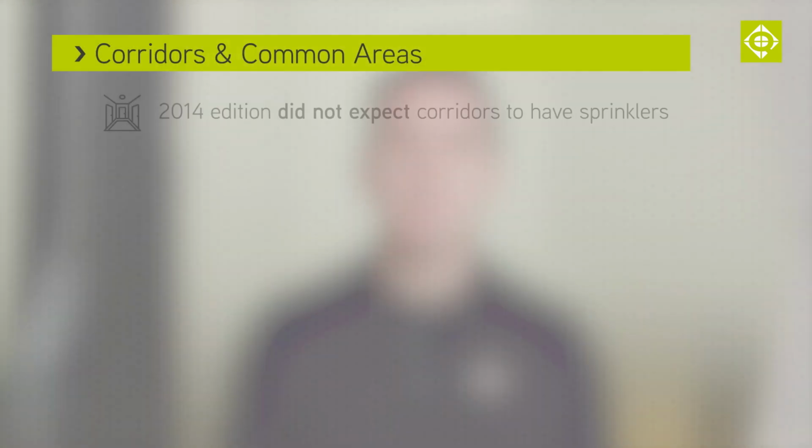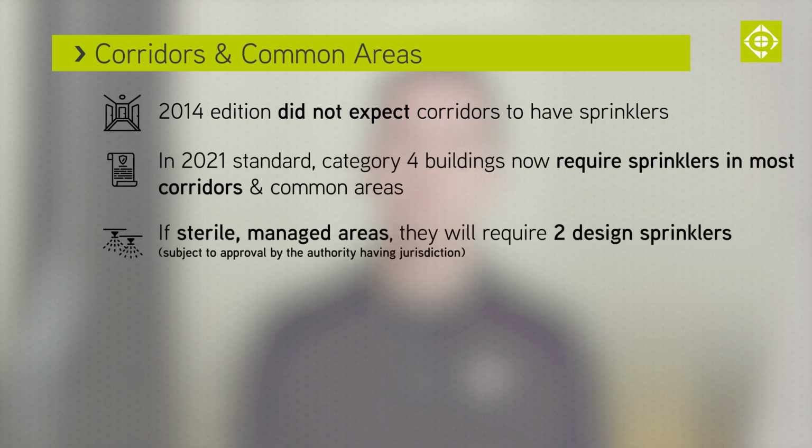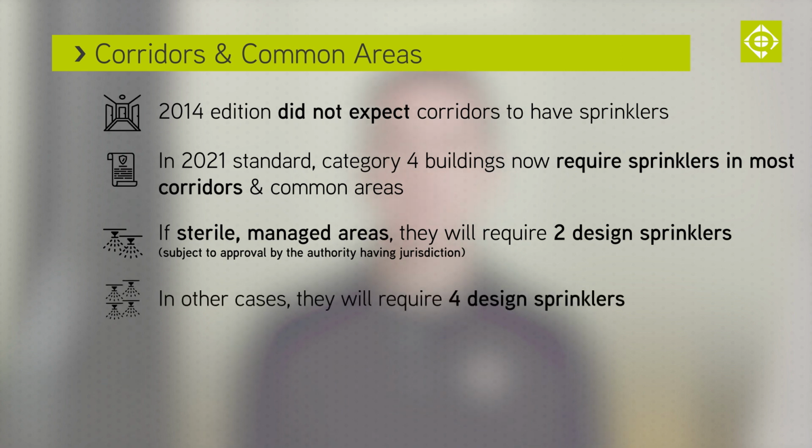The 2014 version of this standard did not expect corridors to have sprinklers. However, the 2021 version states that for Class 4 buildings, corridors and other common areas will generally require sprinklers. Where there are managed areas considered to be sterile, they will require 2 design sprinklers if agreed by the authority having jurisdiction. In other cases, these will require 4 design sprinklers.